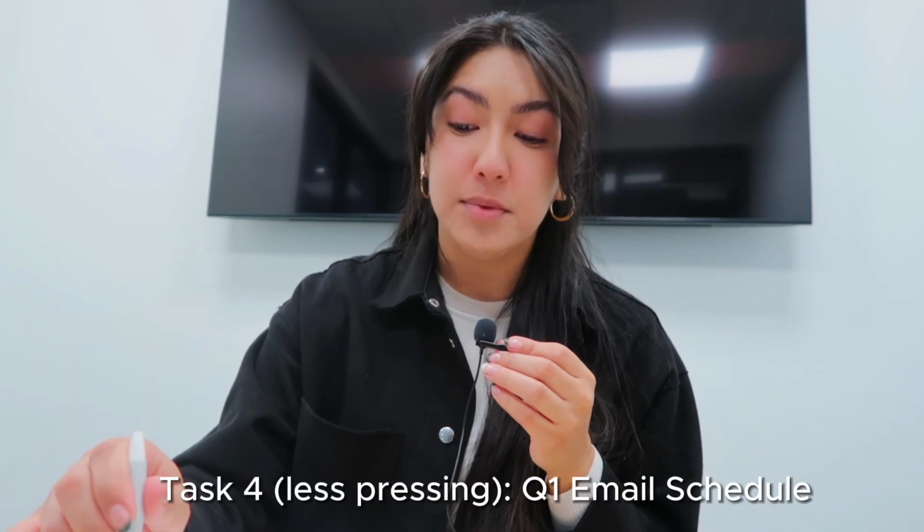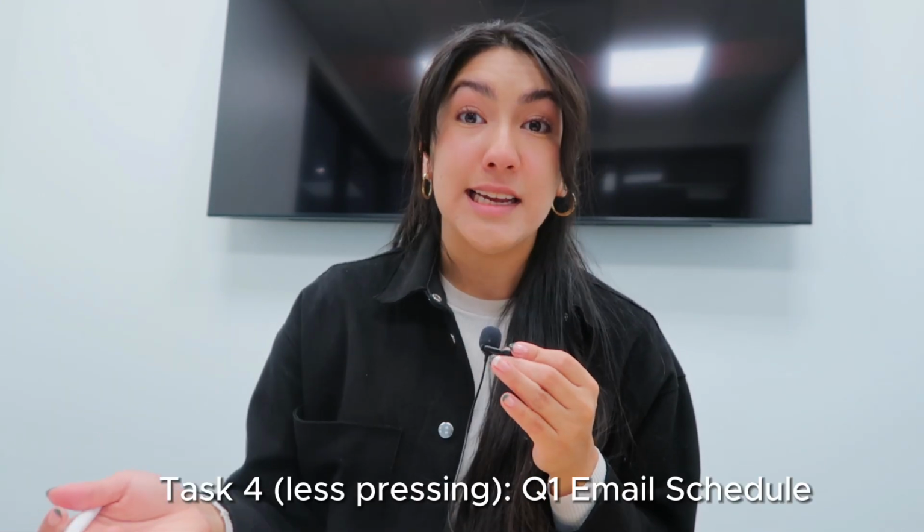In the second half of the morning is when I have kind of ongoing tasks that don't necessarily need to be completed this minute, but I'll continue to work on. First is I want to complete our Q1 email schedule. As I said, this year is ending, so I like to map out at least the next quarter, and it can also help me so that I can make sure that the other departments are aware of the emails that I will be sending out and when they're going out.